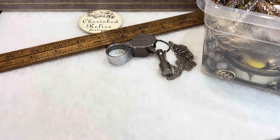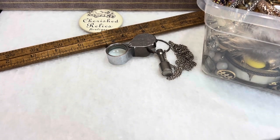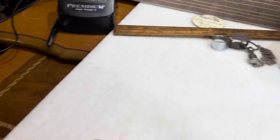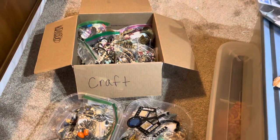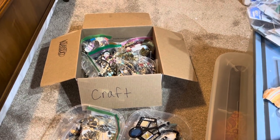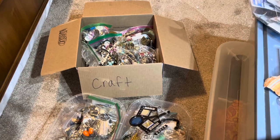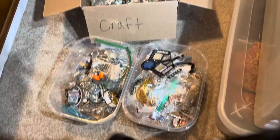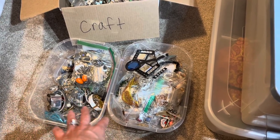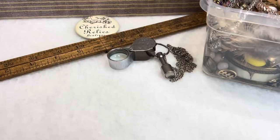I do want you to know that since the last video, I have gone through and sorted, because I just wanted to make my videos shorter. I felt like there was a lot of scrap and craft material that I could take out. So I'm going to take you on a little quick field trip here. That box there is two-thirds full with craft and scrap, just from this 67-pound lot. But down below there, I do have additional things that I will be offering in part 3 and probably part 4. That being said, I think we will get started.